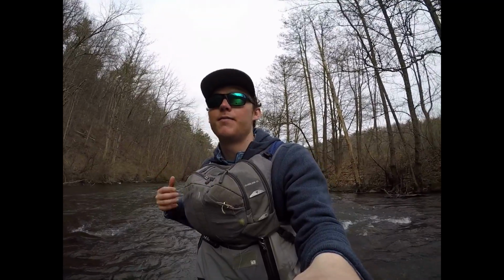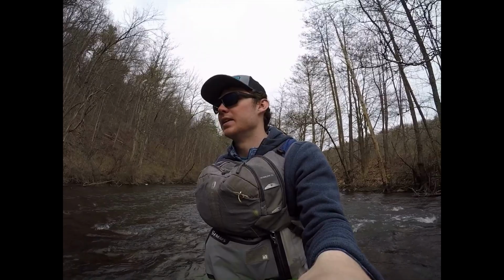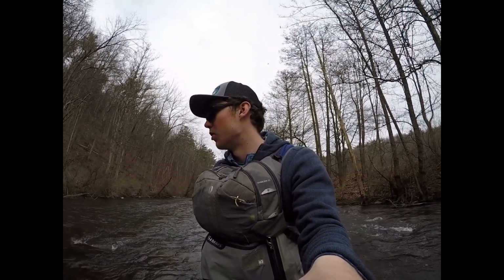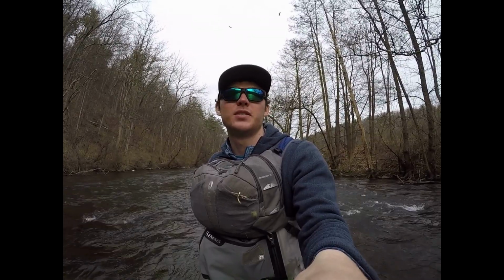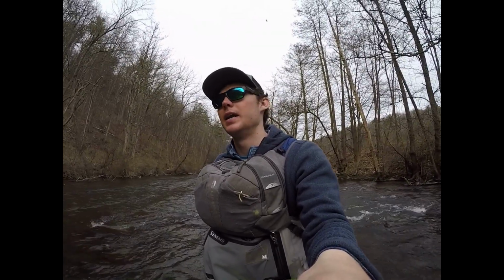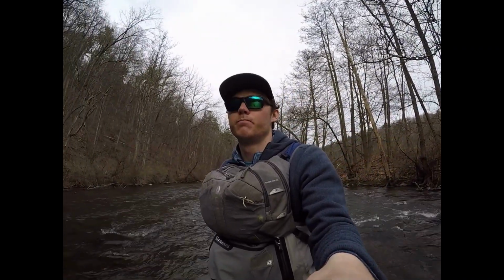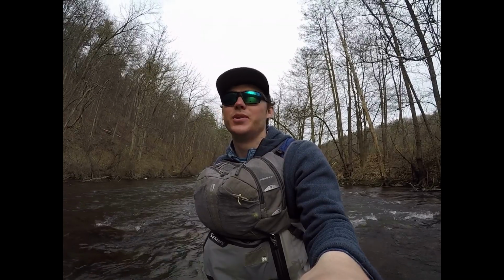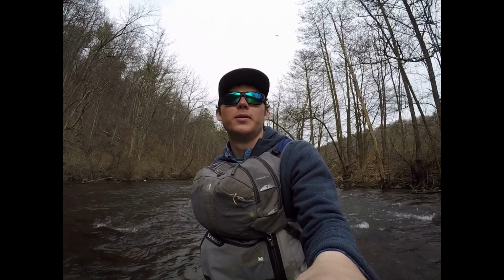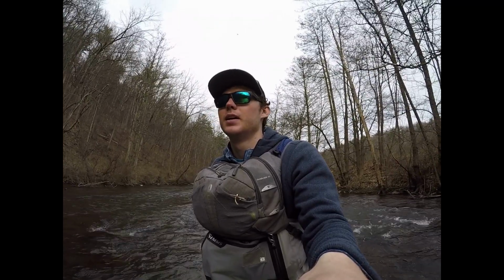I hit 5 fish like right next to each other, and then like kind of spotty, and this is the first fish I hit in a while, and it just broke me off. But 7 fish after 10 fish in the same stretch of water, plus I had the one breaking off, and I had 2 that I hooked and lost. So there was definitely the opportunity to beat my first session.